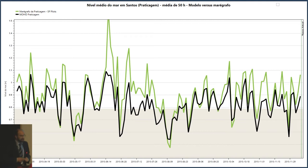So the sea level from the tide gauge has all the physics. It's a 50-hour average of the sea level at the tide gauge, compared with the 50-hour average of the model, which has in the boundaries the sea level of the global model of the CMEMS, and the tidal forcing. As you can see, it compares quite well.